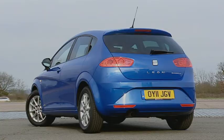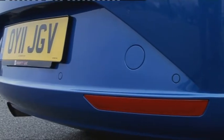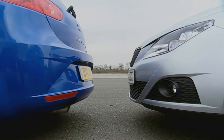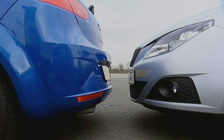Rear parking sensors make backing into a tight space a much more confident affair. The Leon system engages automatically with reverse gear and counts down the distance to an obstacle from 1.5 metres, flatlining with a cosy 20 centimetres to spare.